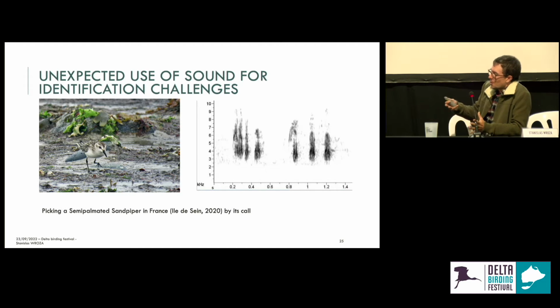So this is the absolute proof that it works, because indeed, you can pick a semipalmated sandpiper, which is a very tricky identification, by its sound. When you hear that, it's different from what we've heard on the little stint before. So there could be surprising applications for birdwatchers in identifying some tricky species, rather than by a visual approach.